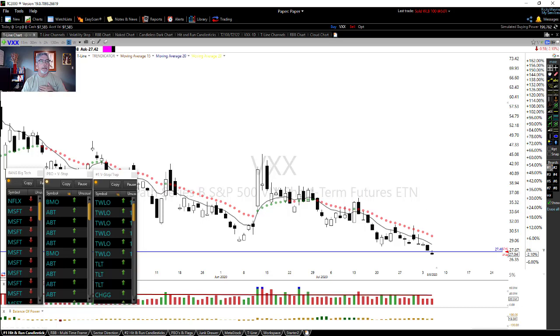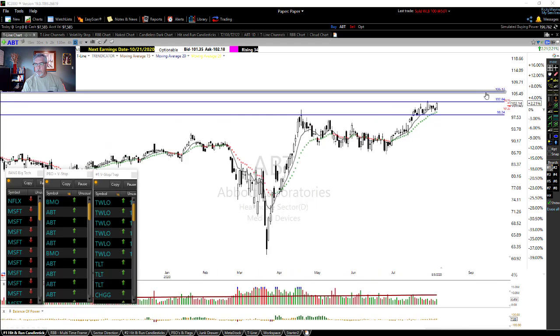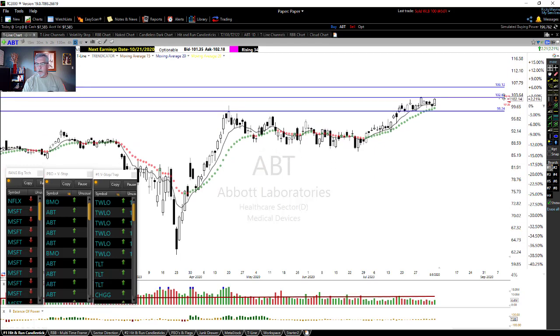Okay, let's look at some trade ideas here. Where'd they go? There they are. Okay, so one of the trades I've got on the trade list here is Abbott, ABT. Now, I've got some targets up here. Once we get past 102.64, I think we can get to 106 up here. Let me make a little adjustment here.